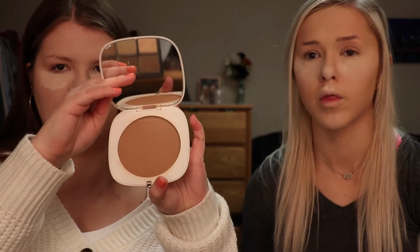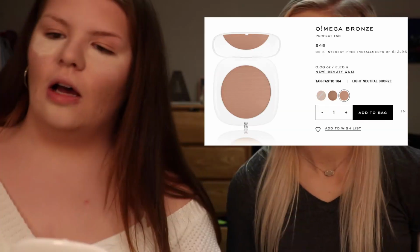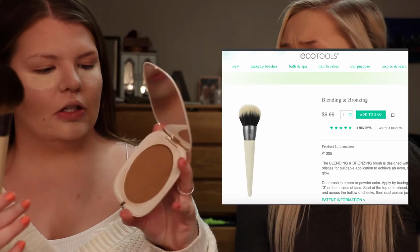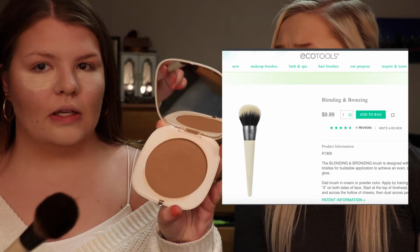So I do have this Marc Jacobs Tantastic bronzer. This thing is seriously as big as my head. What I do then is I take a fluffy brush and I'm taking a bronzer that is definitely warm tone. So what I do is I swirl the brush around. I'm living for this brush right now. Look at how big it is, giant. And tap off the excess.